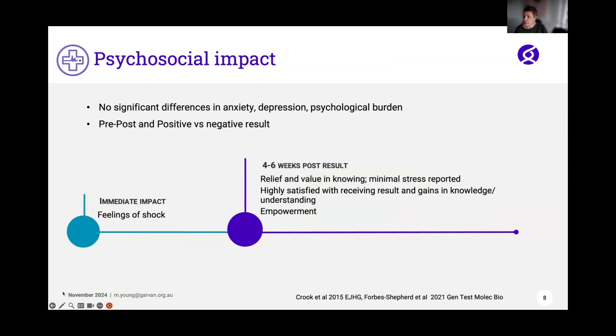One of the most important things to think about is the psychological impact. Genomic information has often been cautiously approached because of concerns about psychological impact. Aideen and myself have worked in genetics for a very long time, and I would have to say there is clear and resounding evidence that most genomic information does not cause psychological harm. It causes distress, but it doesn't cause long-term harm.